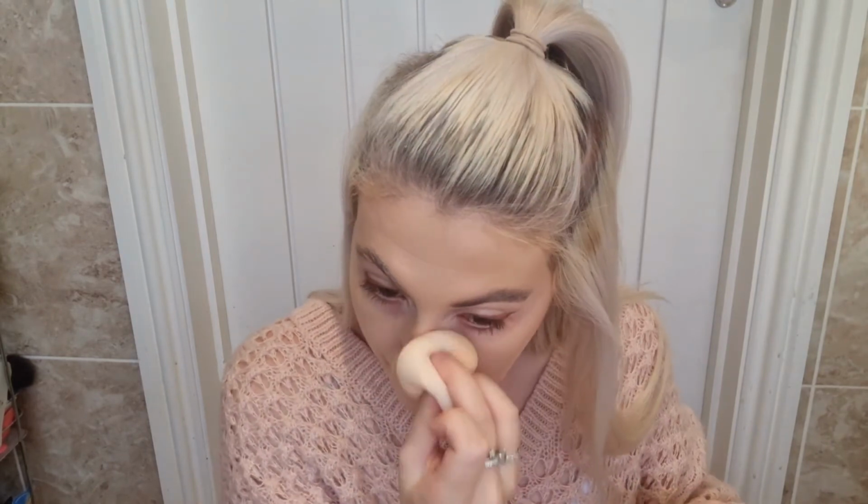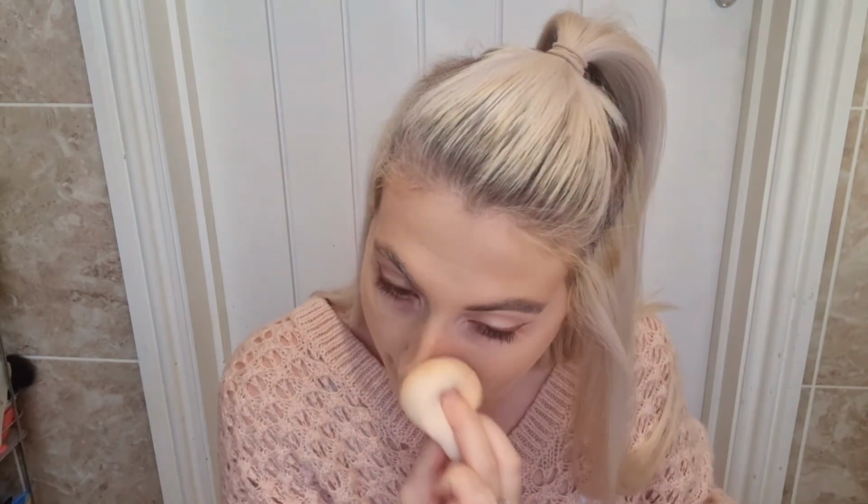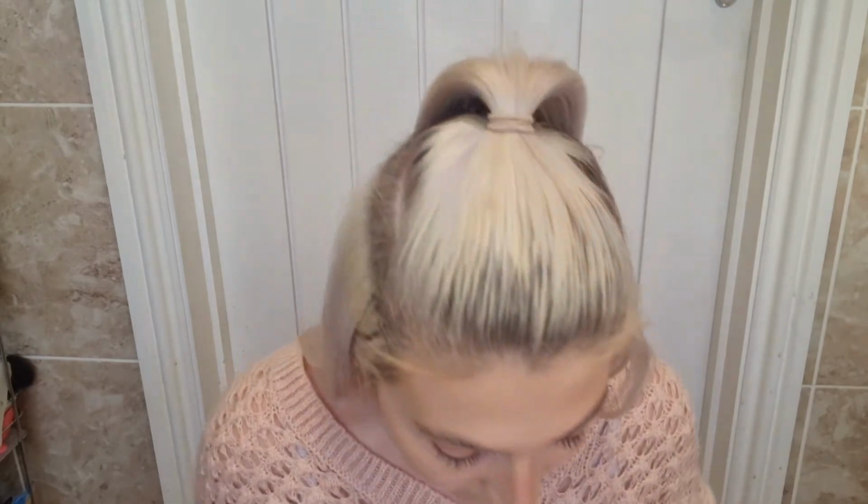And then just blend that down my nose. This is not helping my itchy nose right now. Just like so. And as you can see, that's blended out super nicely, and you wouldn't even think that I've done anything really, but I have.